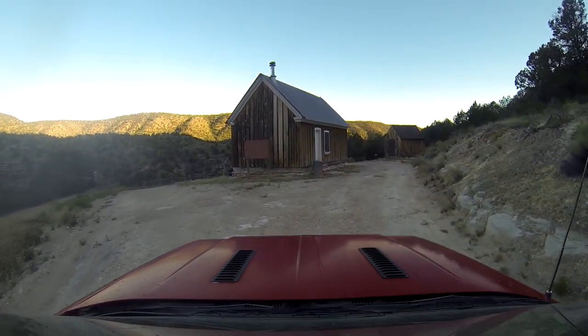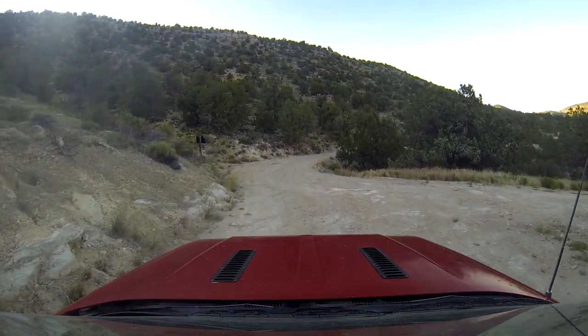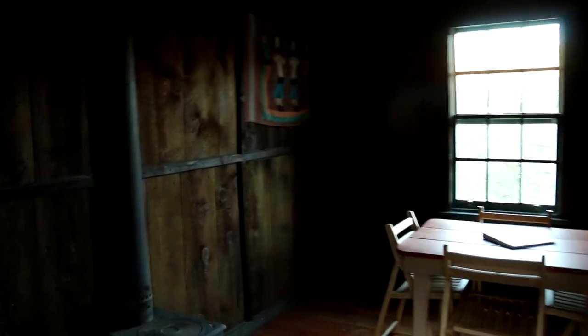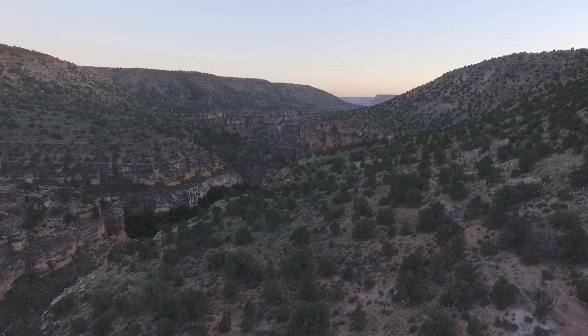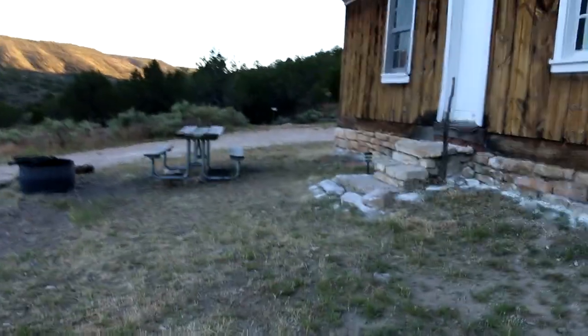Just after 6:30 p.m., we arrived at Jump Up Cabin at the end of the road. Home sweet home. This historic cabin was built in the early 1900s and was used by early ranchers and later on by forest rangers. The cabin is available for rent and has access to hiking trails and other off-road trails in the area. We were pleasantly surprised with the cabin's facilities.